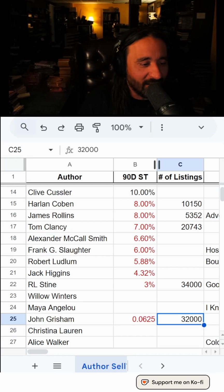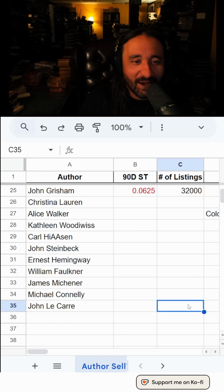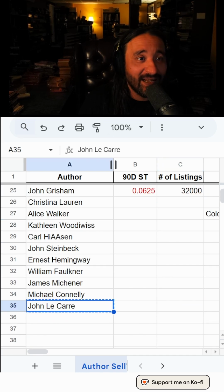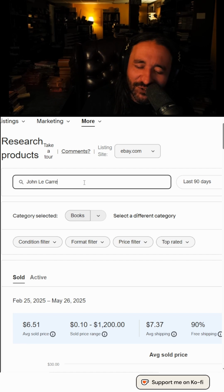I don't like it. Anyway, let's do John le Carré. Off the top of my head, he does spy-oriented stuff. He's kind of like, who's the guy that wrote James Bond? I can never remember his name. Gosh darn it.